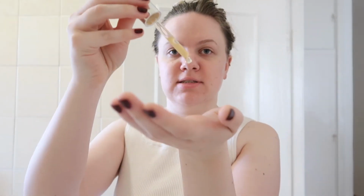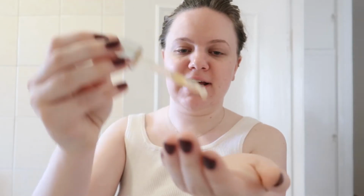Again, another little dropper. I like to do like 5 drops of this one. It's a lot thinner, I think, than the niacinamide, so it doesn't go as far with such a small amount. And I just like to press into the skin with this one. It's just gorgeous. It's such a luxury product for a not luxury price. It blows my mind every time I use it.